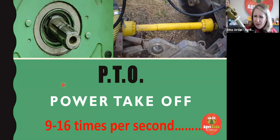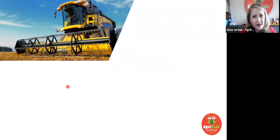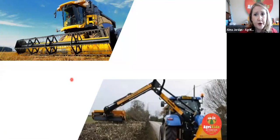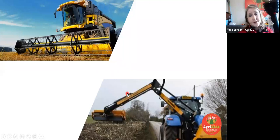So why would we need something like this on our farm that turns so fast? Well, PTOs are really important. There's going to be a lot of these coming out now, combine harvesters. And you see the header on the front? Powered by a PTO. What about hedge cutters? Powered by the PTO. It takes the energy from the tractor to turn and power the piece of equipment that we need to use.